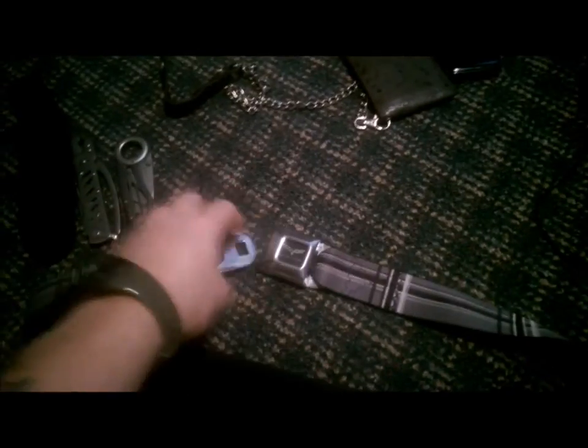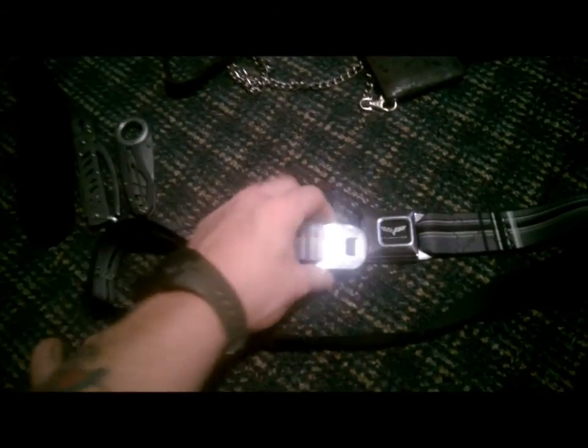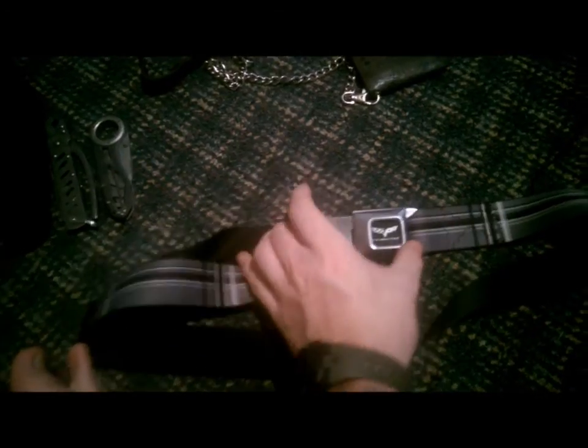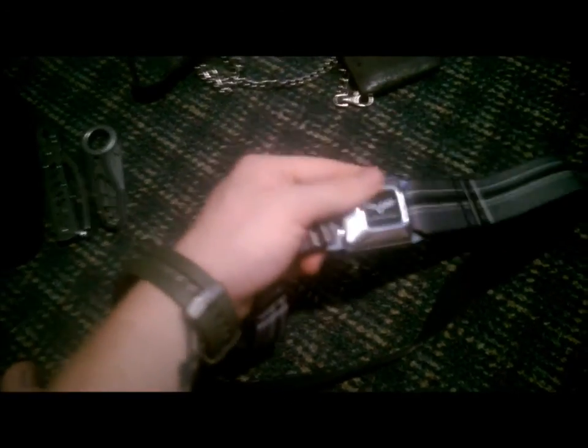Also, if you have a belt like I do, I bought this at Hot Topic for like $40. Yes, this is an actual Corvette seat belt, of course, you can tell with the GM sticker on there. It cost me anywhere between $30 to $50. Yes, it does look like a seat belt. Do not try to pass this off as wearing a seat belt. If a cop pulls you over for not wearing a seat belt, they know these things are made. They know that people wear these things, so it's not going to fly.